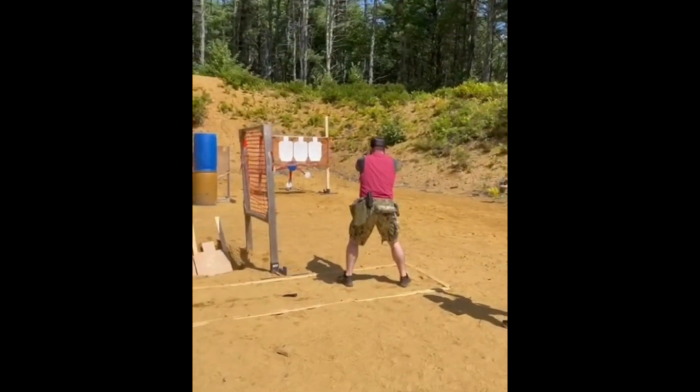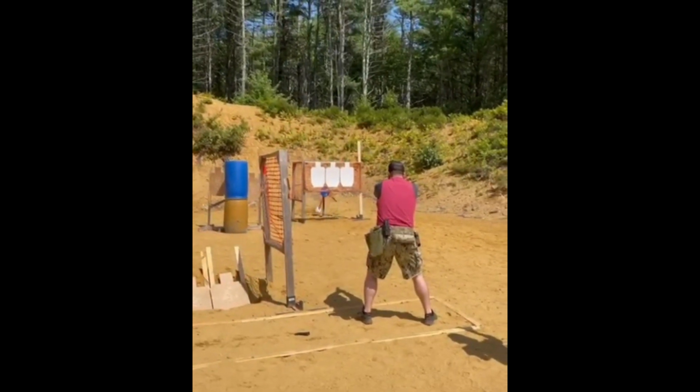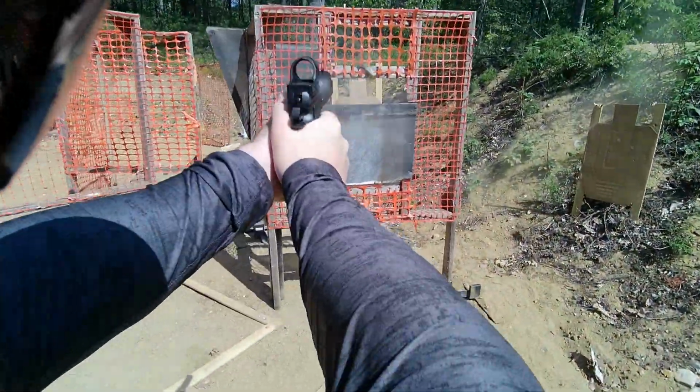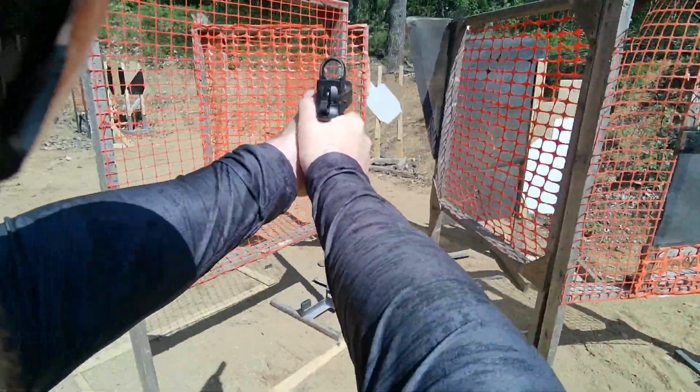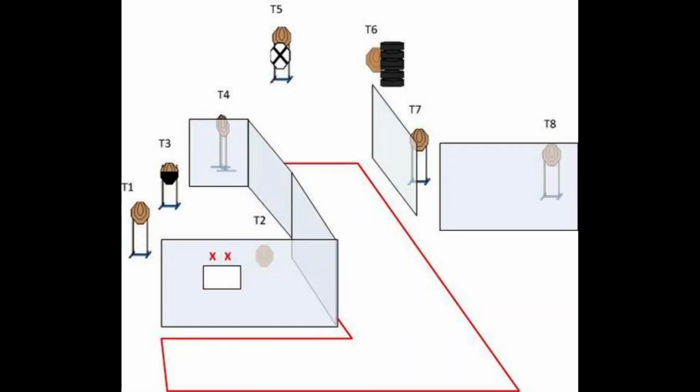It's understandable if some stages look complicated, and it may seem challenging to determine the best way to engage all targets. Fortunately, prior to running the stage, there is a period for a stage walkthrough. During this time, you and other squad members will have the opportunity to walk through the stage and develop a strategy. Use this time to think about efficiency of movement and to get a clear view of each target to plan the best position to engage from.